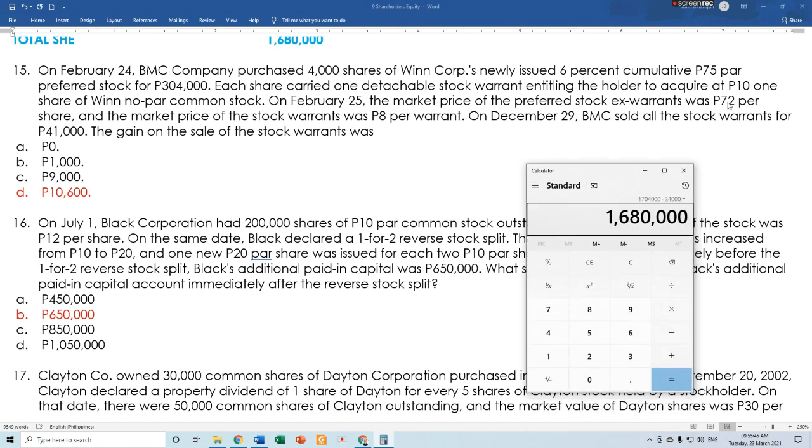So, if that's going to be 72 times 4,000, that's 288. Okay, pagkatapos, yung sa warrants naman, each share kasi 1 warrant, so 4,000 times 8 yun. That's 32 plus 288. So, 320 ang total. Kasi, hatiin natin yon. So, parang 32 divided by 320. Okay. Ay, sorry. 32,000 divided by 320,000. So, 10% ng 304. So, that's 30,400. Tapos, binenta ng 41,000.